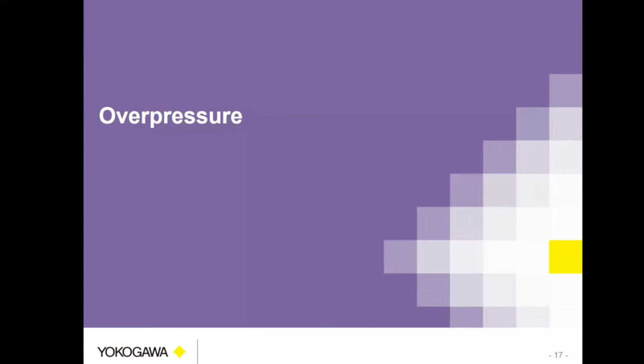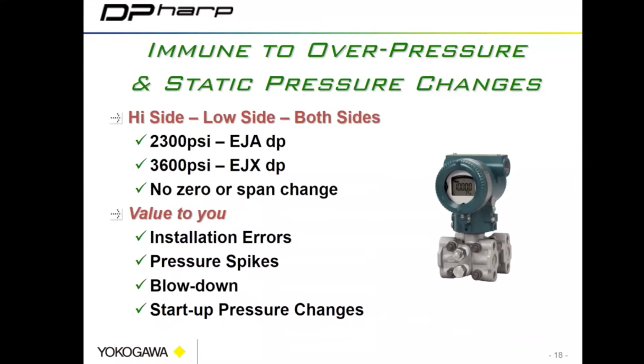You've got a transmitter that is rated 0 to 500 psi, let's say. And all of a sudden there's a huge pressure spike. Something happens and boom, you've got 5,000 pounds of pressure on this one transmitter. It's pretty much toast, right? You're not getting that back to any type of zero. You have to go out and buy a new one. Not with Yokogawa.